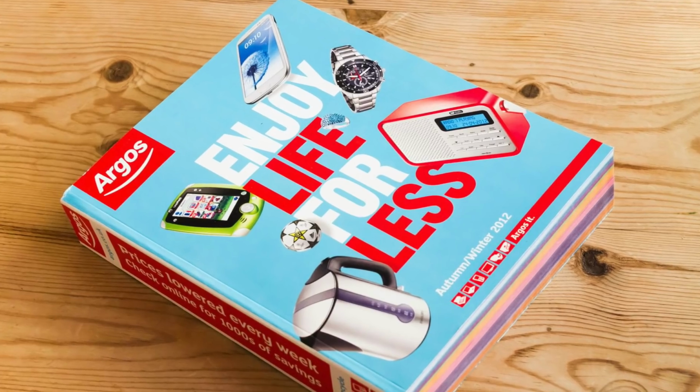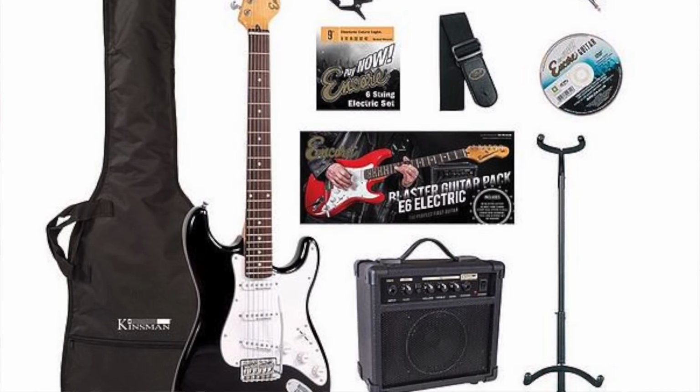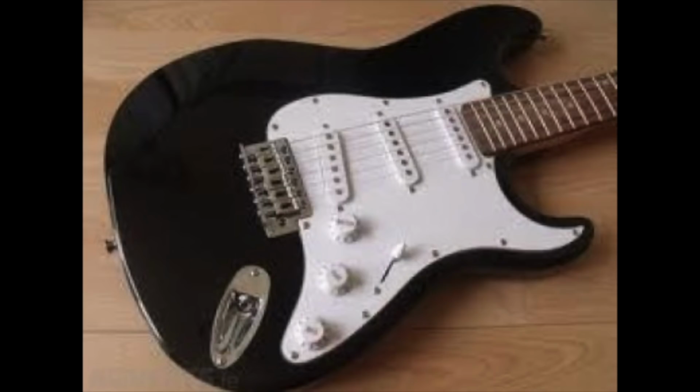I'd look at the instrument section in the Argos catalogue at guitars that would probably go out of tune if you looked at them the wrong way, but that didn't matter. I didn't know what out of tune even meant. Eventually, I saved up just enough, and a few days after Christmas, I had enough to buy a Volcano Strat Copy starter pack. But as fate would have it, the day we went to the shop to buy one, they were out of stock. Disaster.